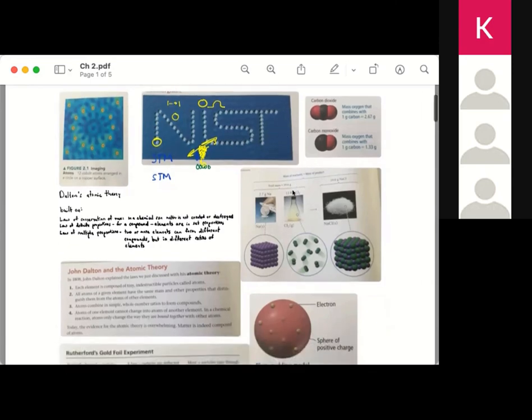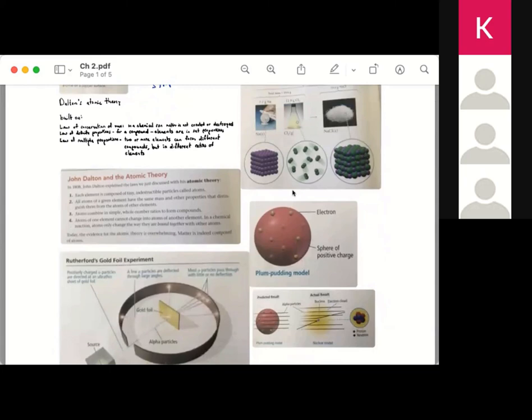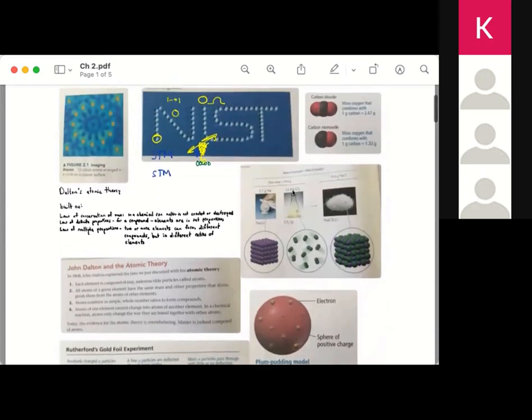So I'm going to go over some of the proof. I'm going to skip a lot of the history because, first of all, we don't have that much time. Secondly, it's kind of cool, but I'm not going to test you on it. That's the other thing: this is not a history of science class.